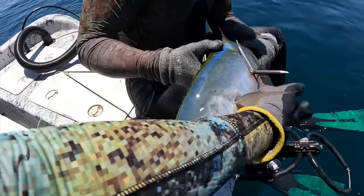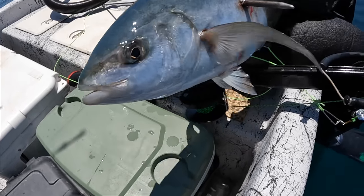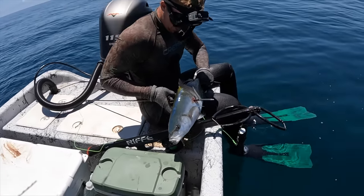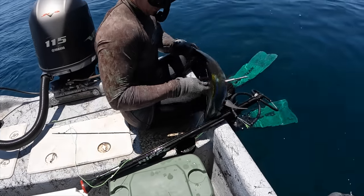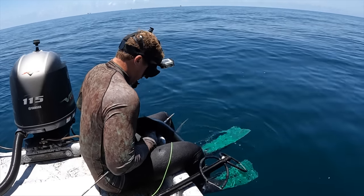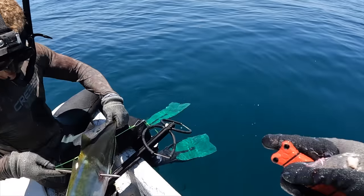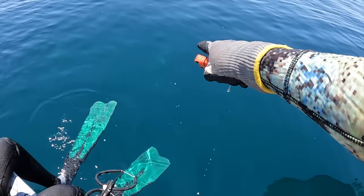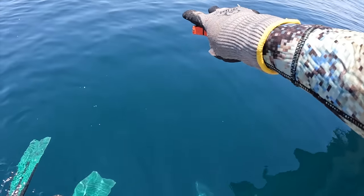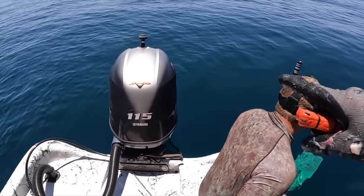Look at the color shift here. Look at that thing change color once it's shot. That shark is hanging on. Big spinner. Yeah, he's a big one. 150 full grown spinner. Oh, there he is. There's two. Three. There's four. Another one right behind the boat.